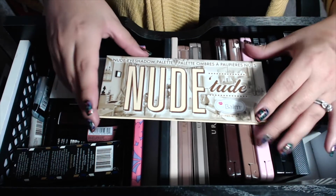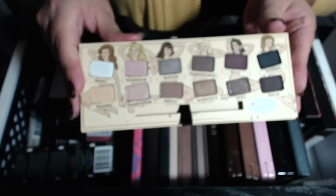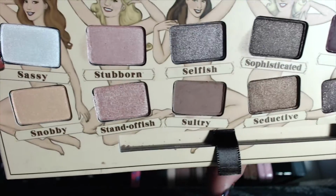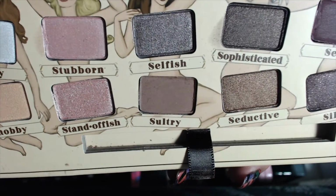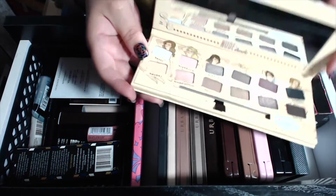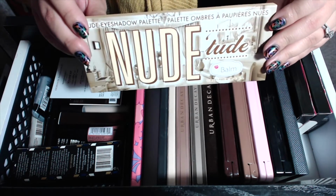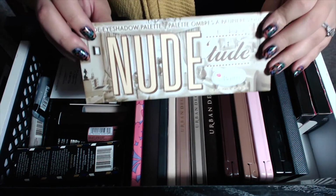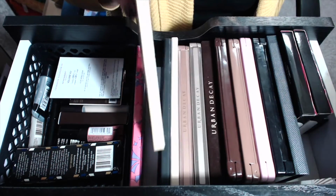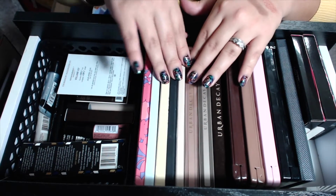Now the Nude Tude palette is a recent purchase of mine, and I got this one off of Haute Look, and I got it at 50% off. So that's what it looks like right there. For the most part, I do enjoy this palette. The colors are quite nice, but I did have a little bit of trouble with the Nude Dude, so I'm a little hesitant to try this palette. I haven't done a full look out of it. I've only ever swatched this palette, so that's why I'm going to be keeping this one, just to try out.